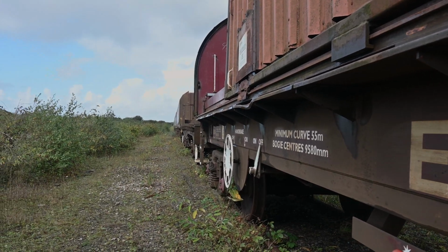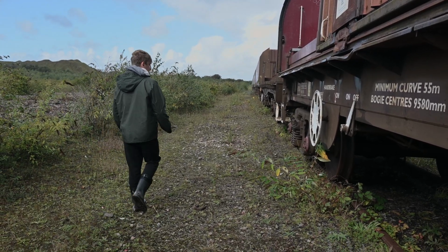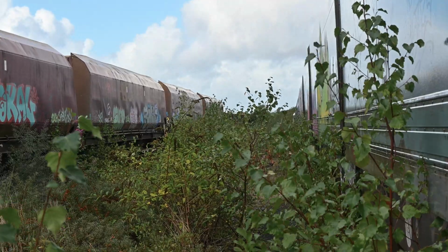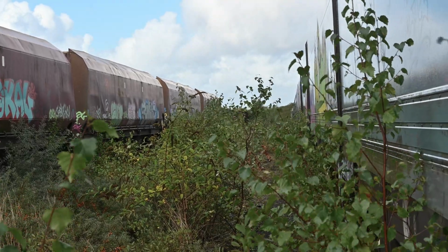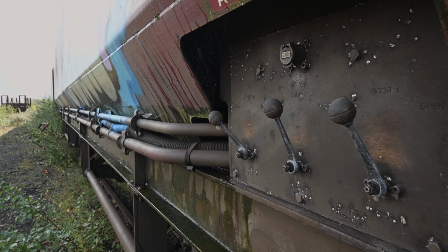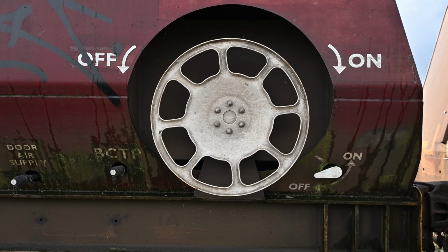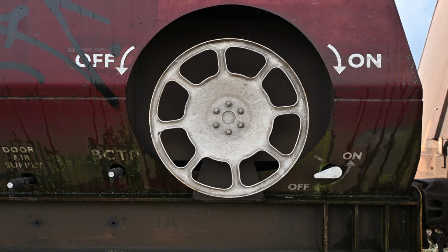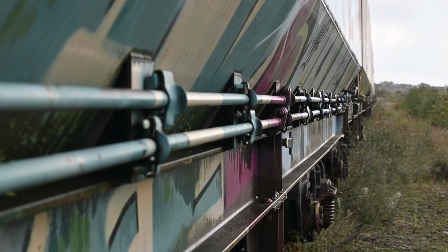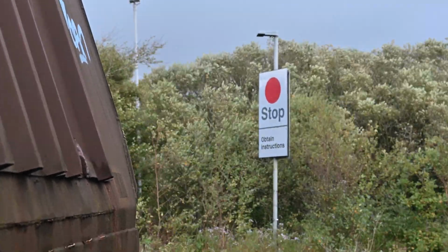Whilst these trains aren't going anywhere anytime soon, it wasn't long before we had to leave Wales and leave its abandoned relics behind. Still, in their decay, they rest in peace. Whilst all good things come to an end, new adventures are yet to be written.